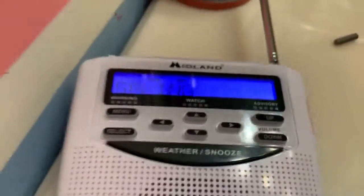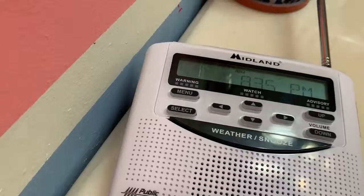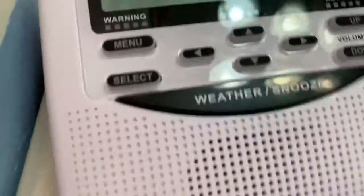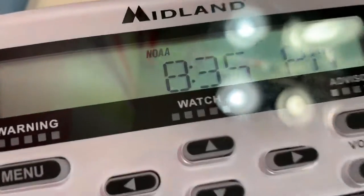Okay. Alright, I think that's how you find your alerts. I couldn't find tornado warning or whatever. If you guys can help me find it, just comment. If you guys can help me find the tornado warning in the comments, I think it'll just send by itself.